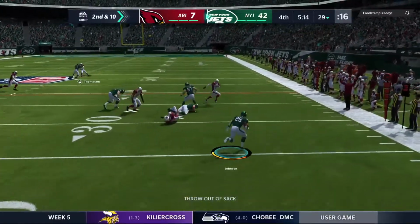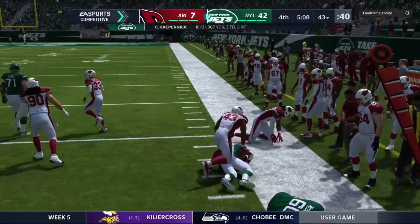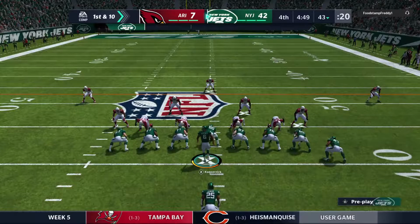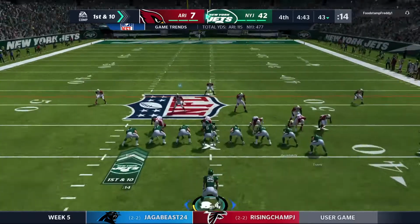Now he's going to swing this one out to his running back. He'll have a first down past the 40. And he'll take it to the 43-yard line. Give him 14 on that one and a first down. 1st and 10 at the 43-yard line.